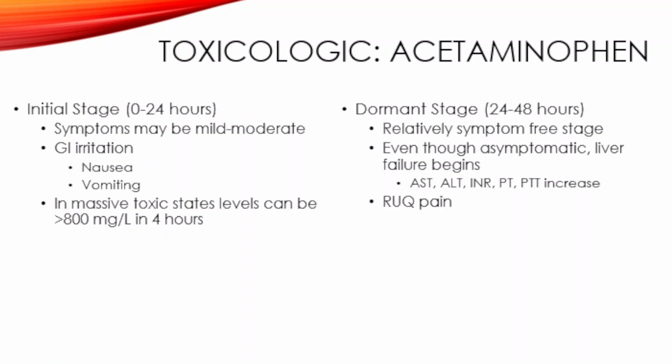At our dormant stage, or 24 to 48 hours, the patient may still have some mild symptoms, but is relatively symptom-free. GI upset is what they're likely to have. But even though they're asymptomatic, stuff's brewing within their liver, and liver failure begins. As a result, you'll notice an increase in their AST, ALT, INR, PT, and PTT. These will all increase. And like I said, the patient may have some right upper quadrant pain, which is specific for the liver.